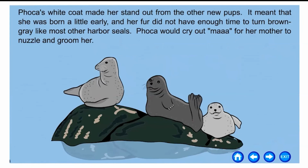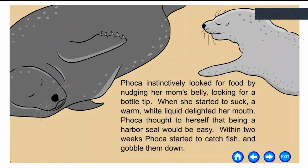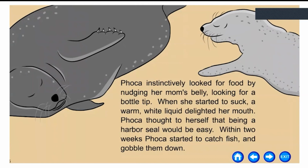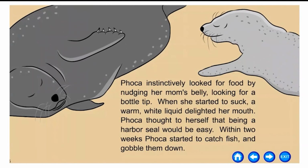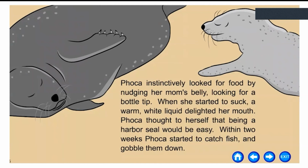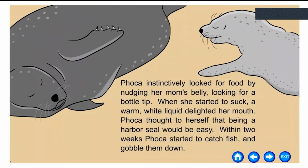FOCA's white coat made her stand out from the other new pups. It meant that she was born a little early and her fur did not have enough time to turn brown-gray, like most other harbor seals. FOCA would cry out, "Ma," for her mother to nuzzle and groom her. FOCA instinctively looked for food by nudging her mom's belly, looking for a bottle tip. When she started to suck, a warm white liquid delighted her mouth. FOCA thought to herself that being a harbor seal would be easy. Within 2 weeks, FOCA started to catch fish and gobble them down.